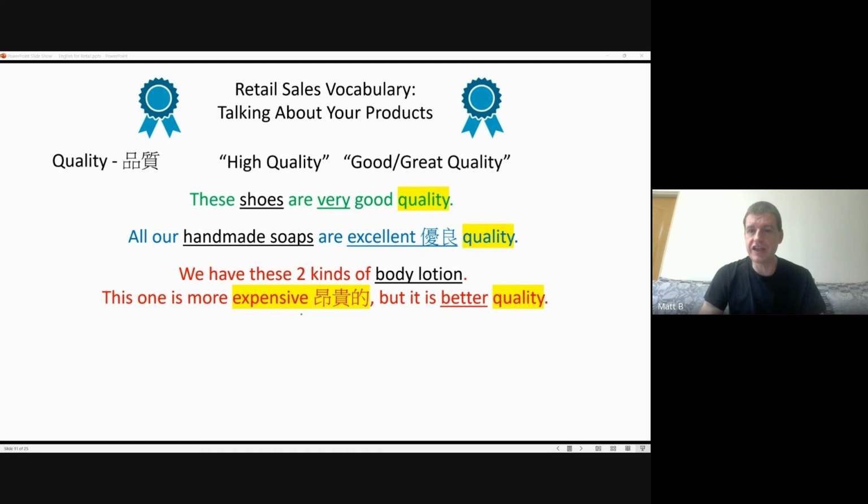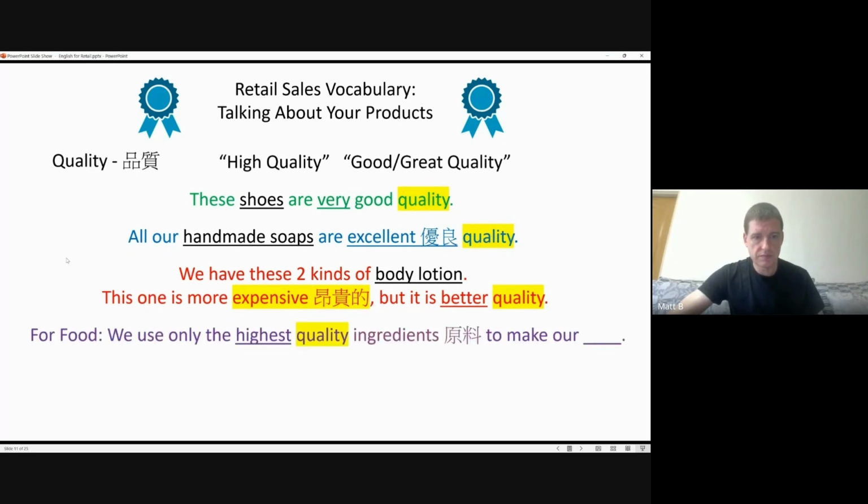Faster. This one is more expensive, but it is better quality. Now you see when I say it is, it gets very close together. So it is, it is. Okay, so that's how you want to tell them about it.